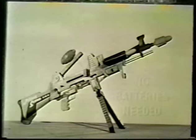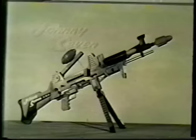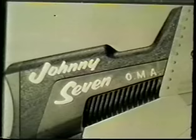Let's count them. One, it's a grenade launcher. Two, anti-armor gun. Three, anti-tank gun. Four, bullet-firing rifle. Five, Tommy gun. Six, anti-bunker gun. Seven, cap-firing pistol. There's no other gun like it. To be sure, look for Johnny 7, OMA, the one-man army by Topper.